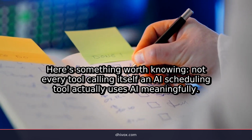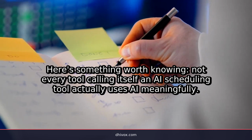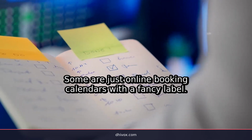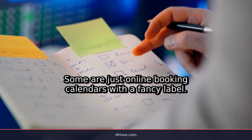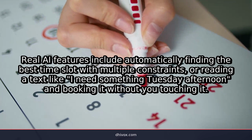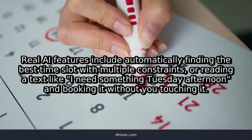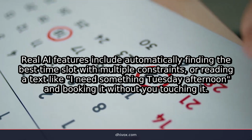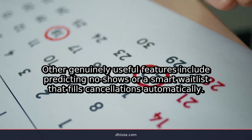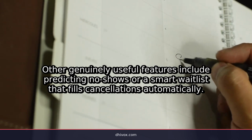Here's something worth knowing. Not every tool calling itself an AI scheduling tool actually uses AI meaningfully. Some are just online booking calendars with a fancy label. Real AI features include automatically finding the best time slot with multiple constraints, or reading a text like, "I need something Tuesday afternoon," and booking it without you touching it. Other genuinely useful features include predicting no-shows or a smart waitlist that fills cancellations automatically.